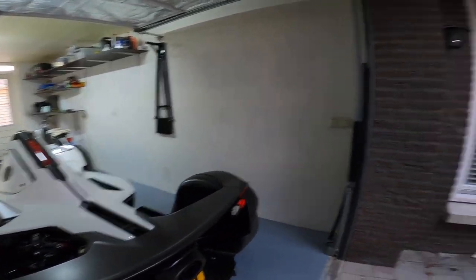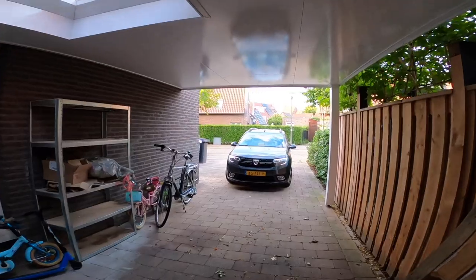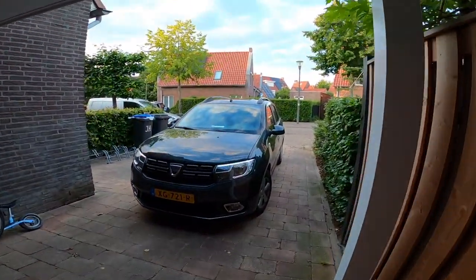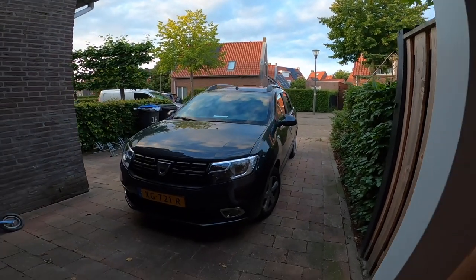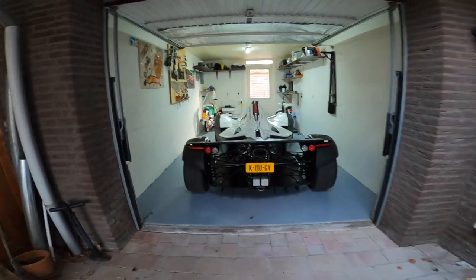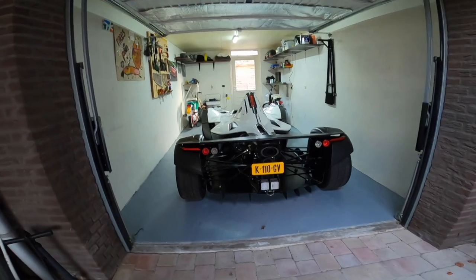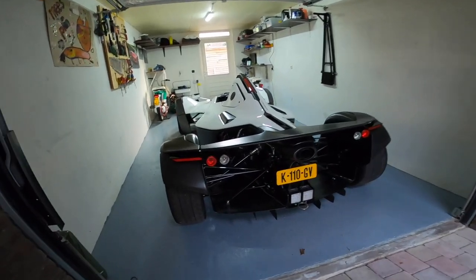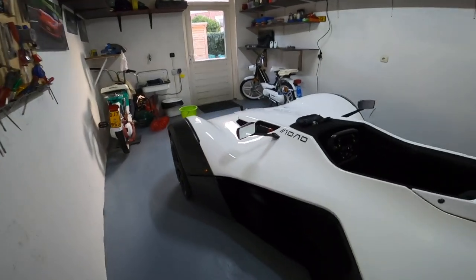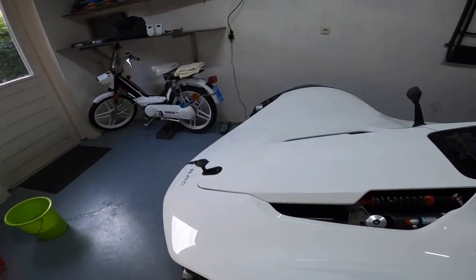Well, pretty exciting. What about that pretty exciting car? It's a Dacia Logan MCV. That's our daily. I think I'm the only one in the entire world with the combination Dacia with a 0.9 liter turbo with 95 horsepower and the BAC Mono with over 305 horsepower and not so much weight.